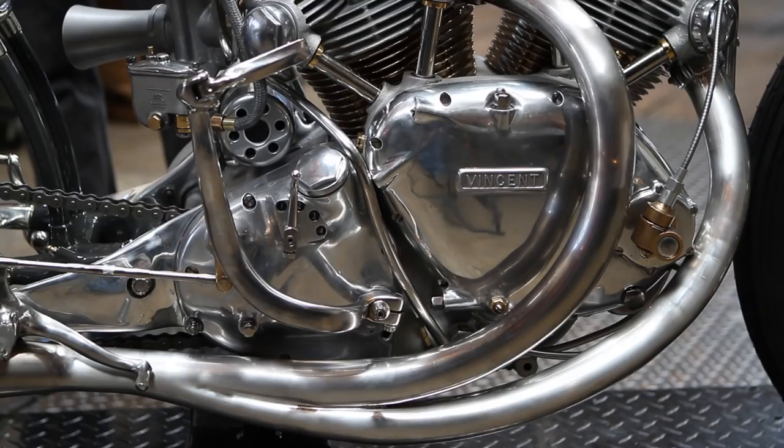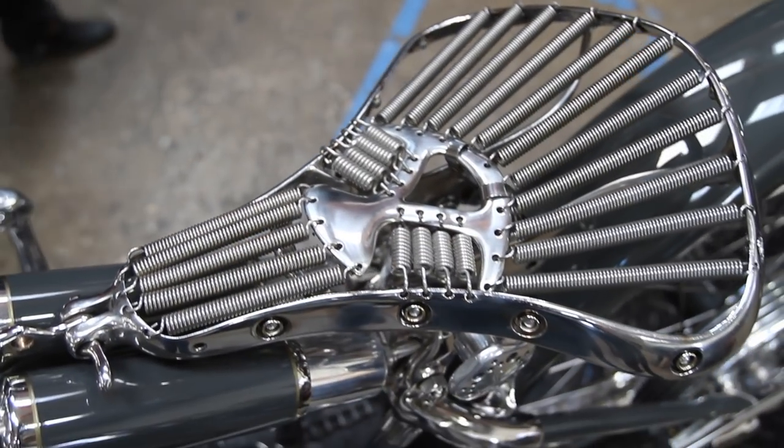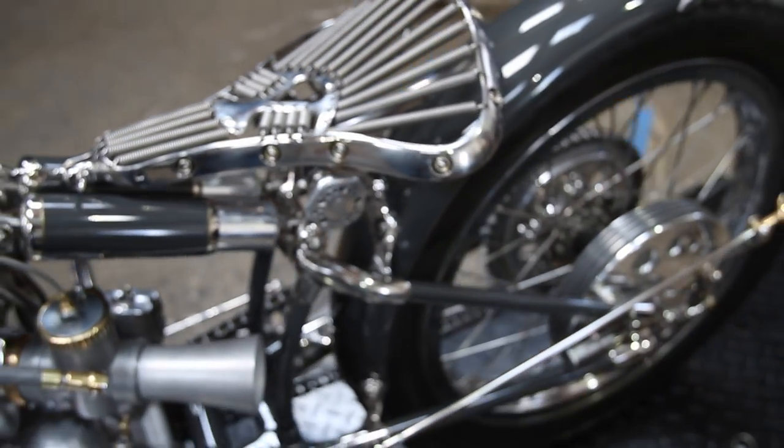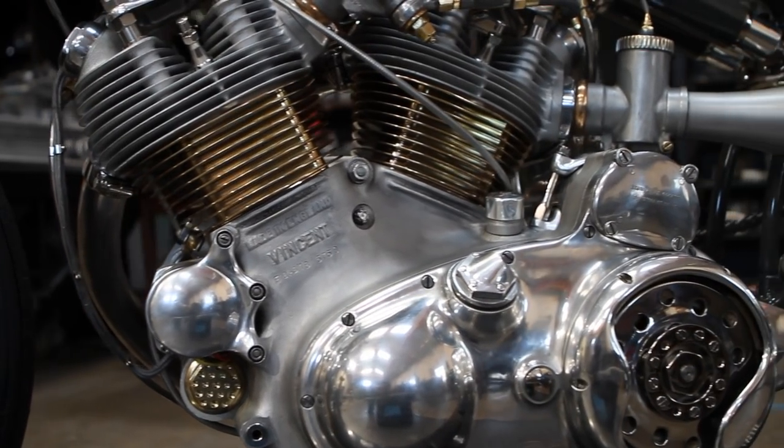It would have been a tragedy to not incorporate the origins of Vincents in America, which was deep in the drag racing community. That's what I wanted to come across, that this beast of an engine is just so impressive.